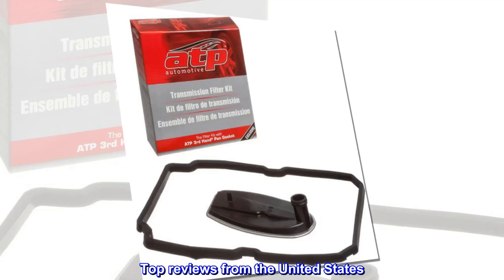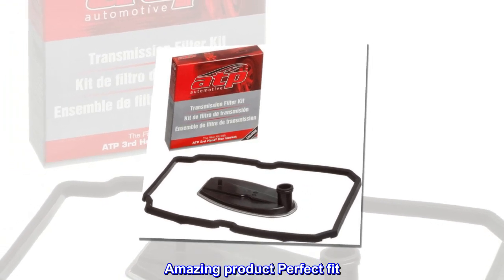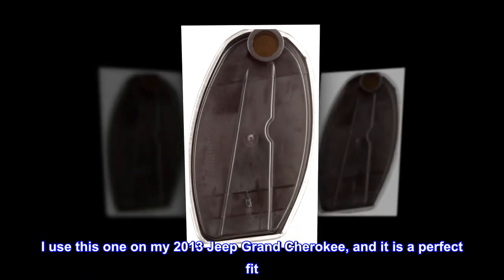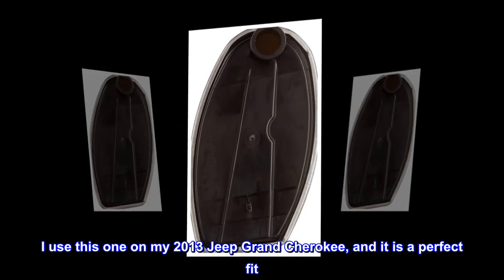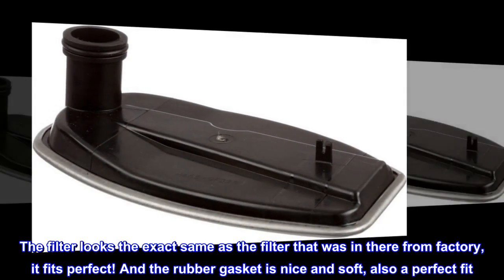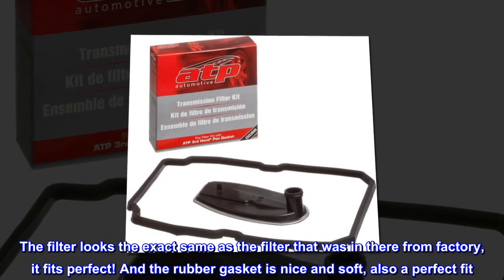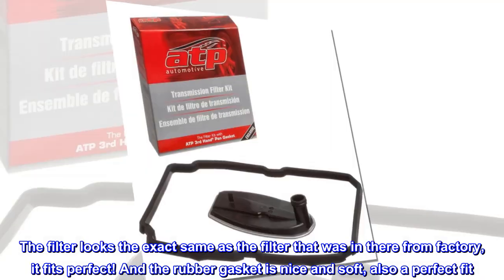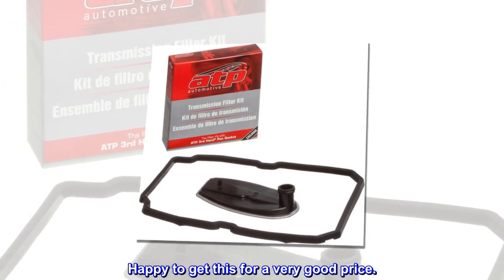Top reviews from the United States. Amazing product, perfect fit. I use this one on my 2013 Jeep Grand Cherokee, and it is a perfect fit. The filter looks the exact same as the filter that was in there from factory, it fits perfect. And the rubber gasket is nice and soft, also a perfect fit. Happy to get this for a very good price.